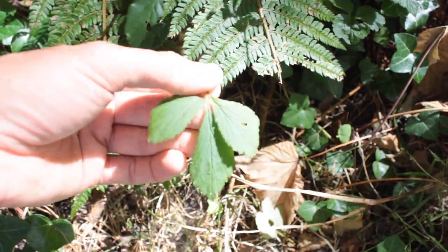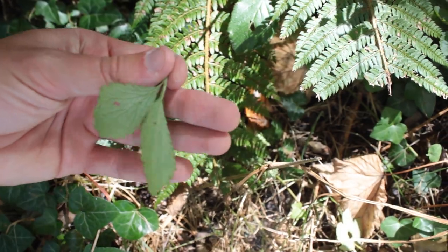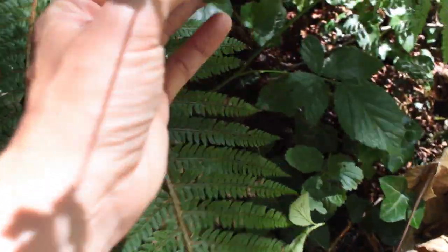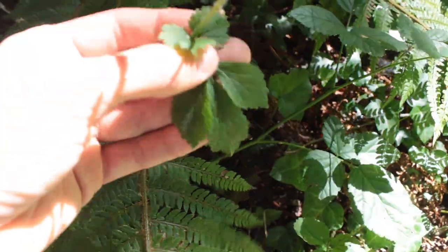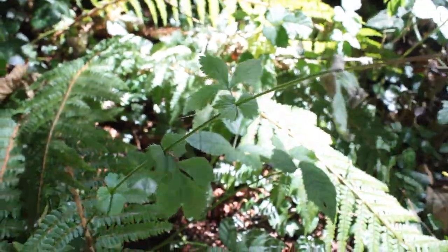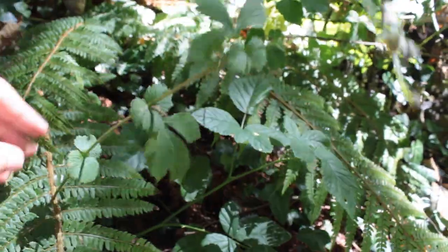So they have serrated leaves. They go off into three leaflets, such as that. And then you'll also notice that very commonly they have two leaves on either side of the stem where the trifoliate leaflet sort of joins onto it. So in the summer it has a yellow flower on top. The Latin name for this is interesting, so it's Geum urbanum.